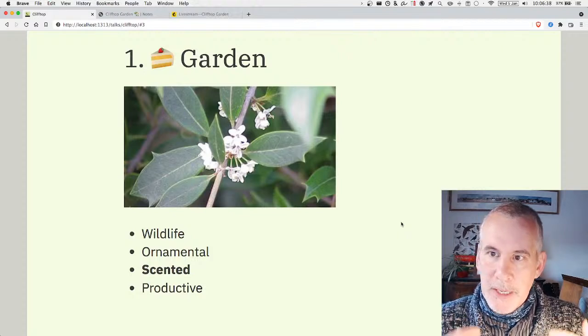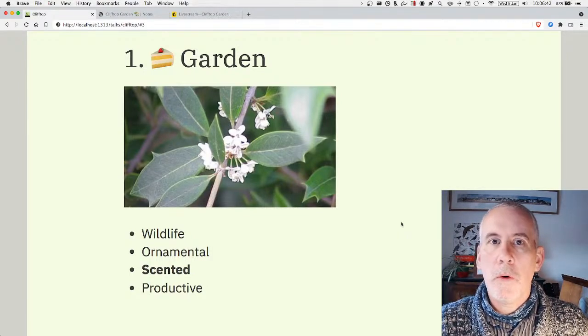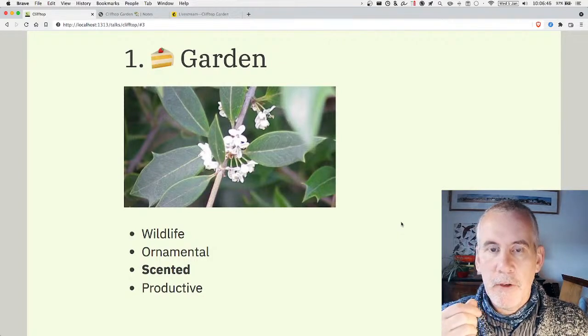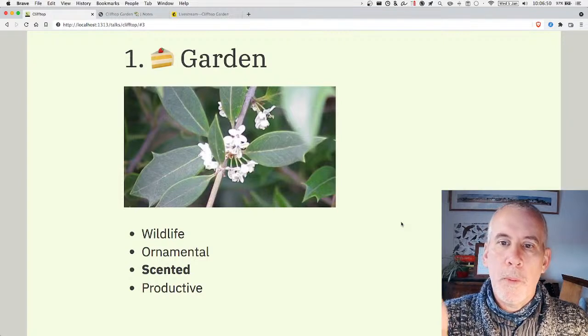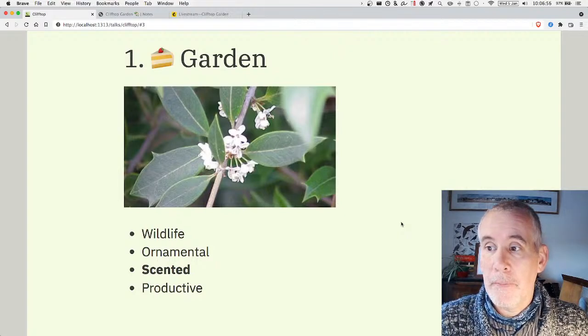So I really want to see a big shift in attitudes towards gardening throughout the whole of the horticultural industry. This isn't to say that you can't have non-natives, but it is to say that you put wildlife and natives at the top of the list when you're considering the plants for a garden.